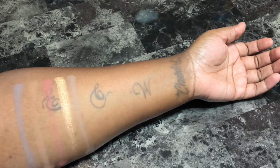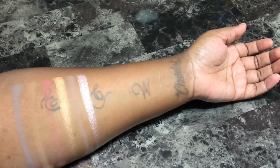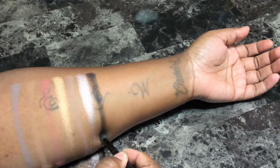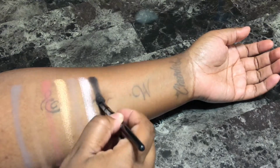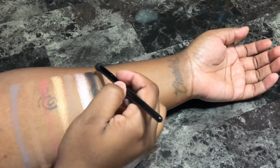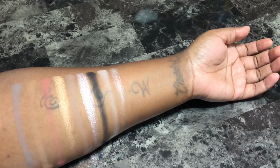Uptown is a cool tone light brown matte. Sterling is an icy gray lavender metallic. Stiletto is a true black matte. Lace is an ivory colored matte. Seduction is an icy champagne metallic.